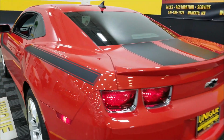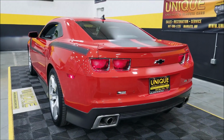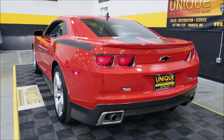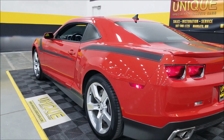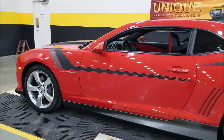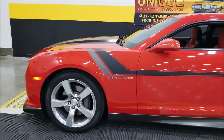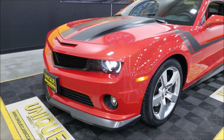All right, slip around to the back. Nice little throaty rumble out of that. Again, 6.2 here, 426 horse. This car will definitely turn some heads, sound and looks. And again, smooth runner, well taken care of, regular oil changes, 2 owners.